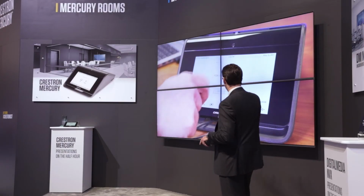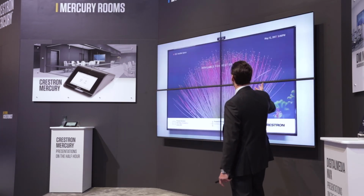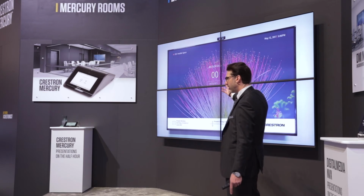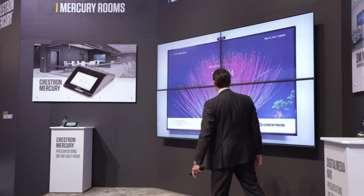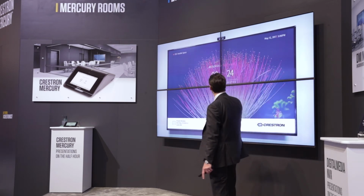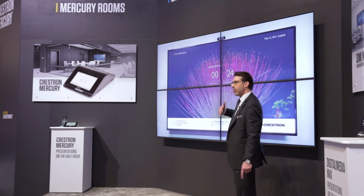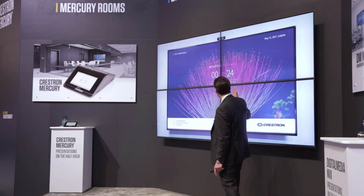So let's take a look. One touch reserve. There it is. It's reserving. It's talking back to my calendar. Very quickly, you could see it. It was on the Mercury touchscreen, and it's on the room display as well. And again, you got your room name, date and time, how long the meeting is, how much time is left in the meeting, or how much longer the room would be available.